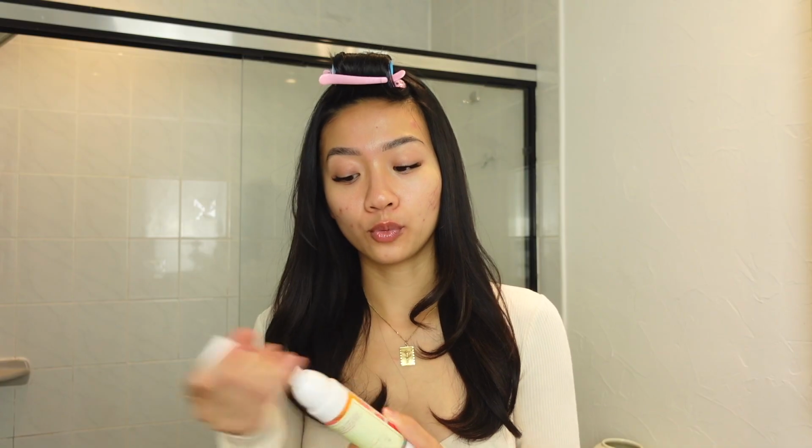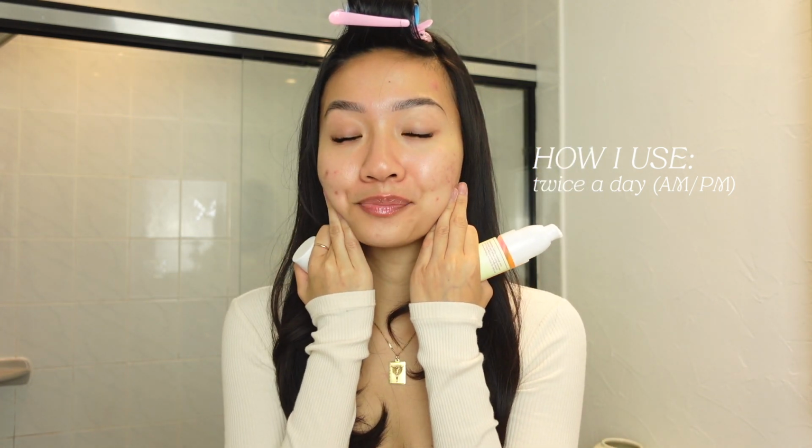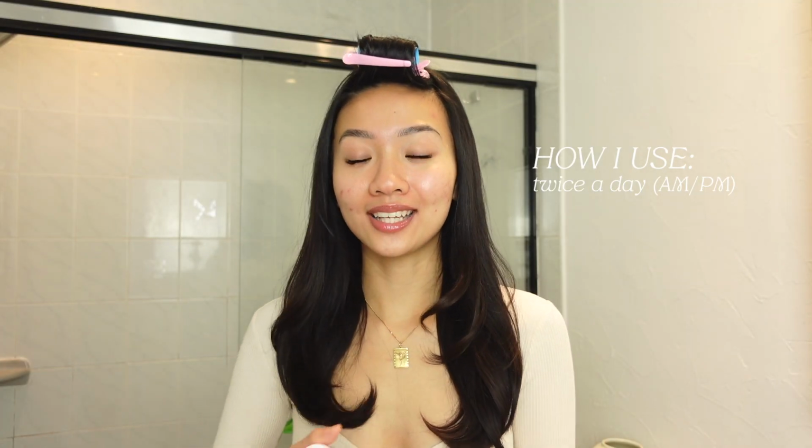This has been really, really nice for my skin. I feel like it has definitely helped with maintaining my skin's oil, just controlling that to a good level. So it just looks like this. It's a very thin moisturizer, but it goes a long way. So I don't like to rub my moisturizer in. I feel like it's too rough for my skin type. So with this Good Molecules moisturizer, it basically just says you have to wait for the moisturizer to fully absorb before putting on your sunscreen.